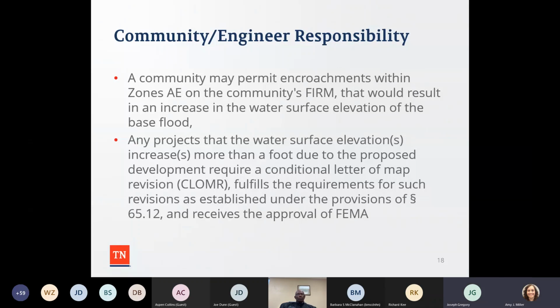All right, this is Yang. So if you look at the Tennessee No Rise certification form, it will say no impact to the 100-year flood elevations and floodway elevations and floodway width. So yes, if you have the surcharge increase, then that's not technically no rise.